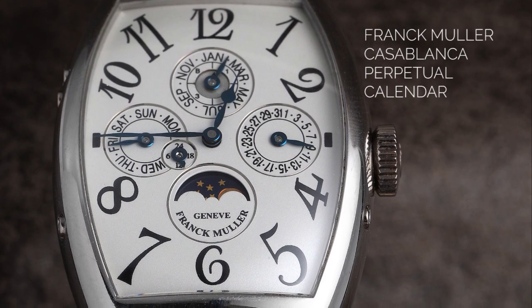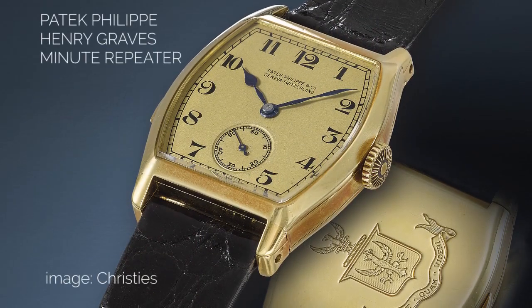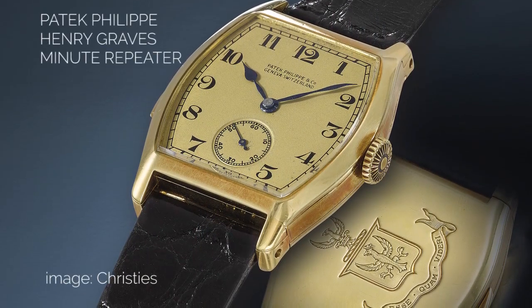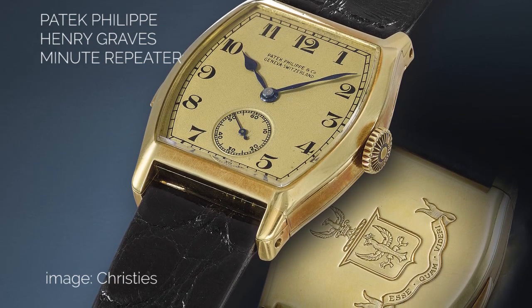Patek Philippe had the tonneau shape, the minute repeater. His watch just last year at Sotheby's sold for $4.75 million. Ooh. Yeah, really intense. So that's why the Frank Mueller, in a perpetual calendar form, in a tonneau shape, is called the master banker. But more importantly, this is most like the original Patek Philippe that Henry Graves wore.